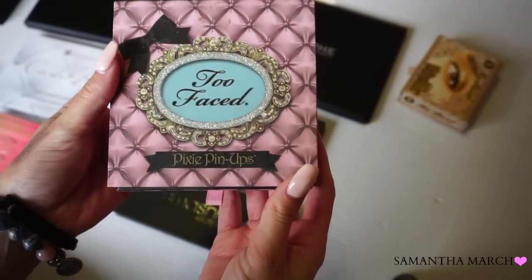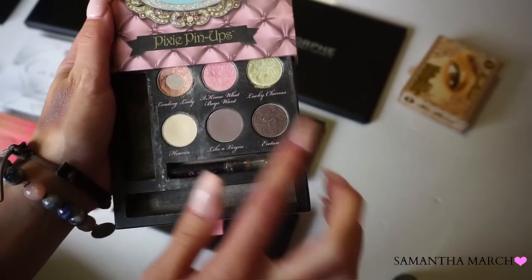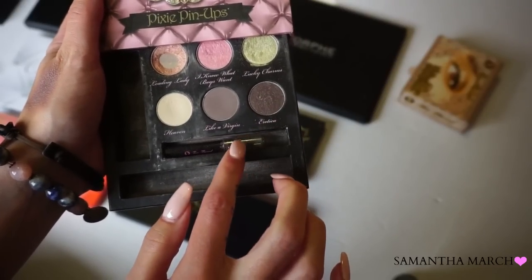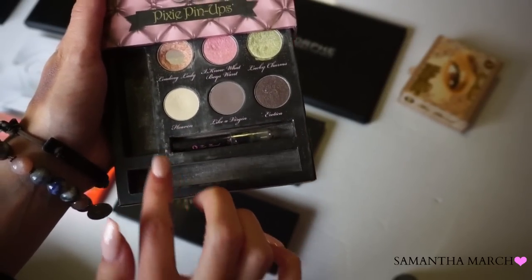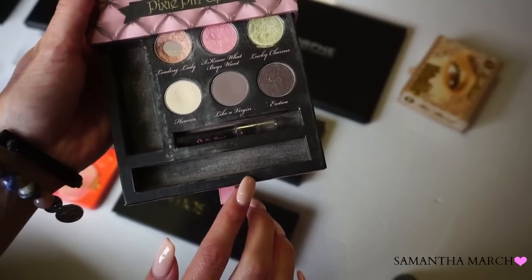But this is a Too Faced palette. It's called Pixie Pinups. So when you open it up, it had 6 different eyeshadows, and it also came with an eyeliner, and I think these were brushes maybe? No, I think it was a mascara and a brush, I believe.